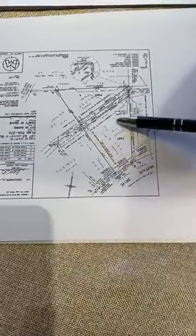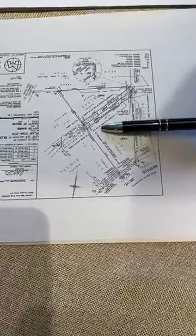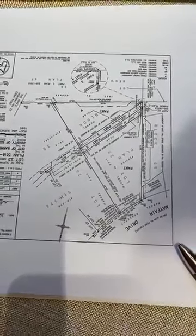You can't build anything on it, but you can use it as the current owners are using it, just enjoying a big, large backyard, with all the privacy and all the trees and all that wonderful stuff. If you require a copy of any of this, I would be happy to provide.